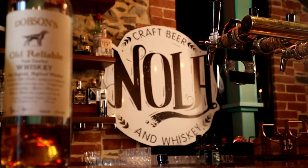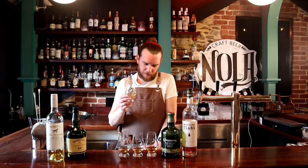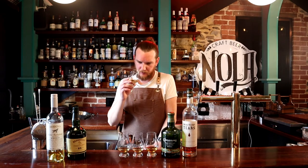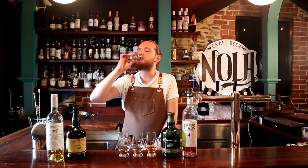It's very similar in colour to the Writers' Tears. Medium amber. Faint scents of cream soda and custard. And a bit of strange sort of baked pineapple or barbecued pineapple. Onto the palate.